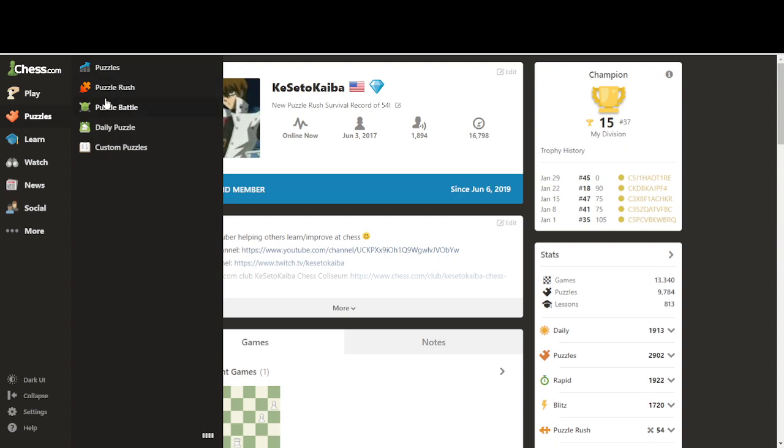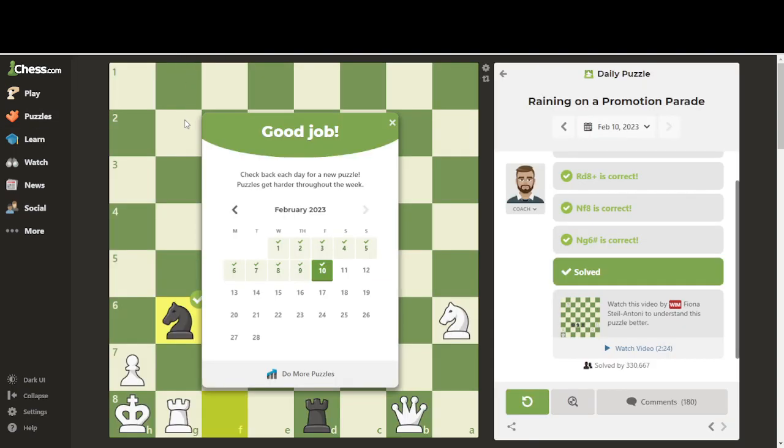But what I really like, maybe even more so than these puzzles, but definitely connected, is the chess.com daily puzzle. I actually really like this. I think it's underrated. These things are so helpful, and best of all, they're free. It's only one puzzle per day, which doesn't sound like much. But what I really love about this is the habit of getting into this. It's the fact that every single day you can get there and solve a puzzle.